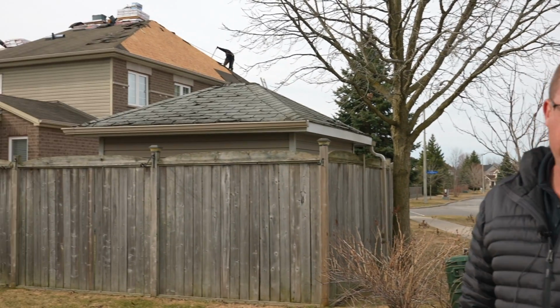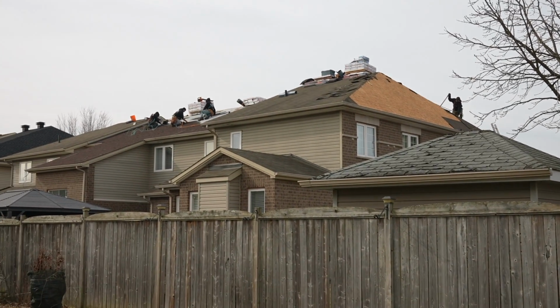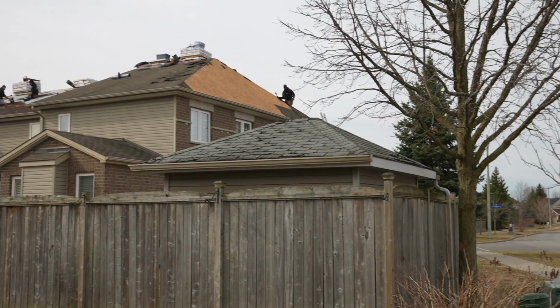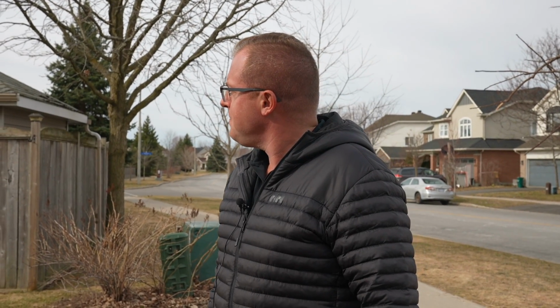Typically when we start a roof replacement, we work from the back to the front. That way we're not walking over our work that we've just completed, managing the debris and stuff like that. So there's an order of operations to it. So the back is usually going to be the first part that gets to be shingled. And you can see the guys here doing a fine job installing our 50-year shingled roof system. We truly live up to our slogan, performing beyond expectation.